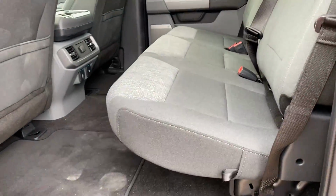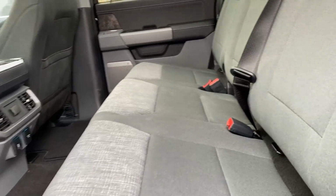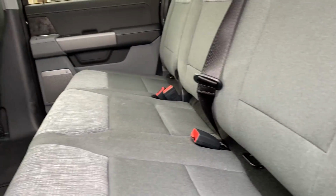Both trucks are Super Cruise. In mine, again, I bought this for the channel. In mine, I have a sport cloth, which I really like, these sport cloth seats.